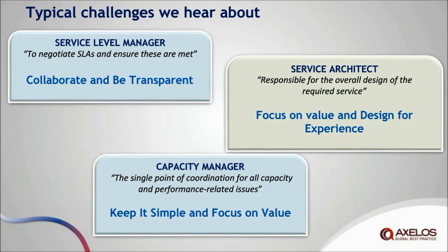So I have the privilege of spending a few moments with you talking about a few views in service design as it relates to these three roles. And I'm very passionate about these, so I'm excited to share with you. Let's first open up the service level manager. The goal of the service level manager is to negotiate SLAs and ensure that these are met.